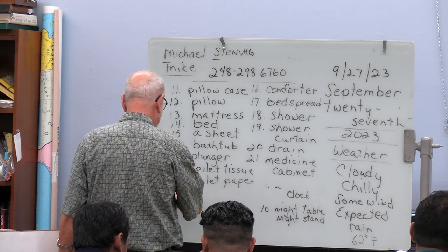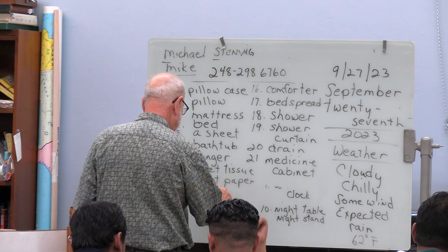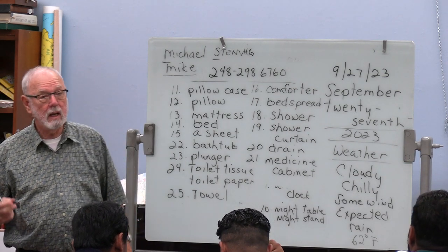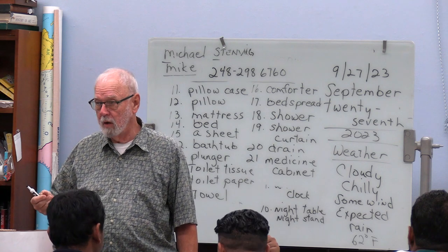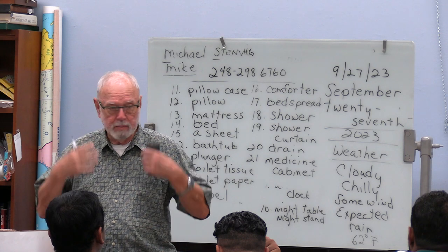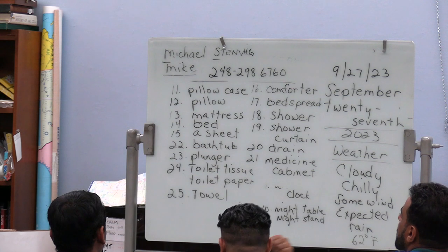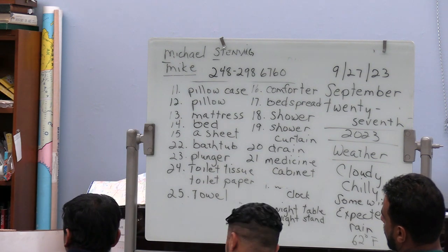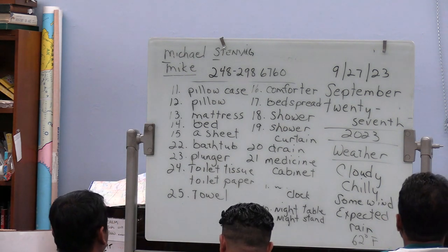Towel. Usually in the bathroom or kitchen, it's made from soft cloth. A towel to dry things: your hands, dishes, your body. But we also have, remember, paper towel. Paper towel. It is number 26.